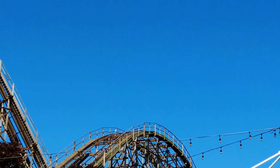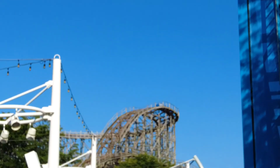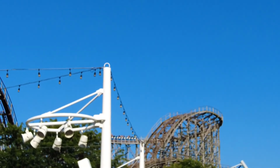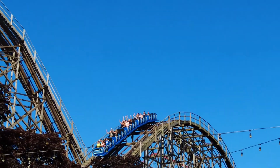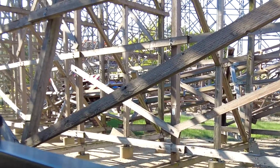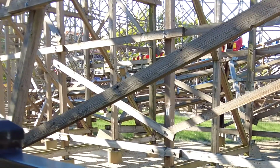Built back in 1978, the Gemini is a classic dueling coaster with red and blue coasters. You race against each other to see who can cross the finish line first. And the best thing about this ride, each train carries 30 passengers, so the line moves really quick. Sometimes there isn't even enough people to run both trains, so it's always a walk-on.